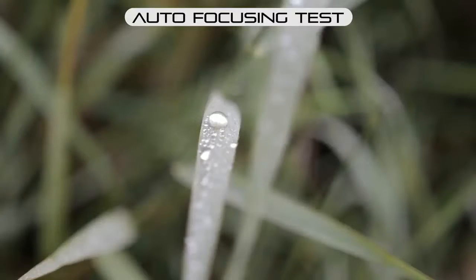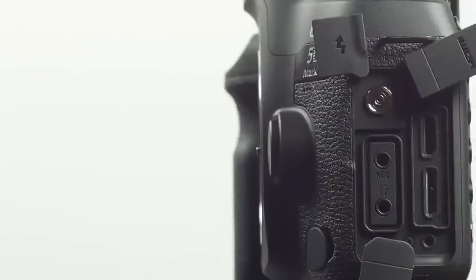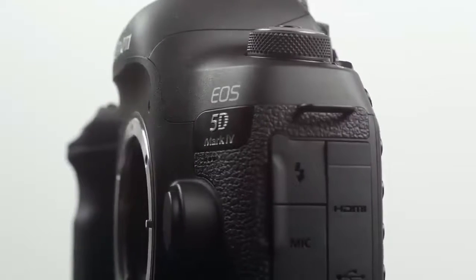Image quality. ISO 100 to 32,000, expandable to 50 to 102,400, H2. Built-in low-pass filter. Plus or minus 5 stops of exposure compensation in 1/3 or half-stop increments.